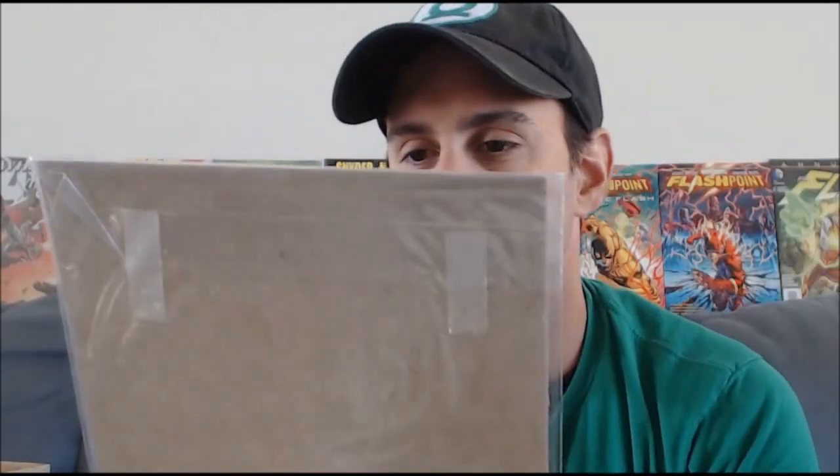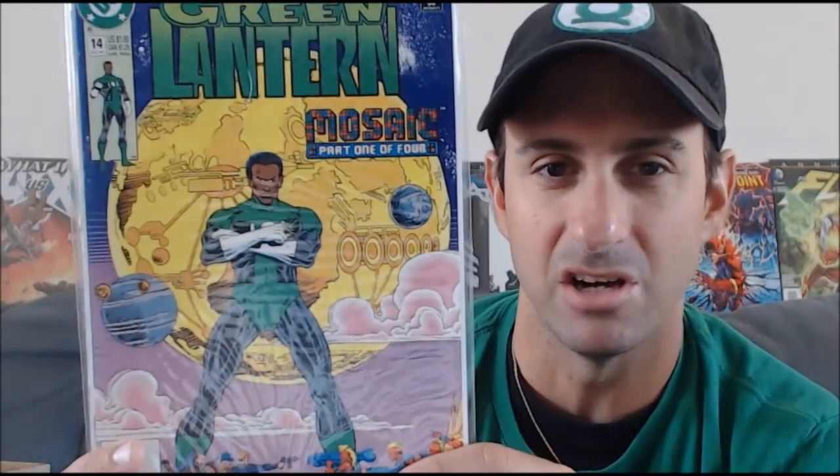And we got Green Lantern issue number 14, Mosaic Part 1 of 4. So who cares about John Stewart anyway? I really don't. So I'm not impressed with this cover. This is just part of the collection, obviously, that I'm trying to fulfill.